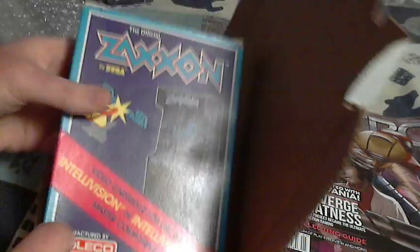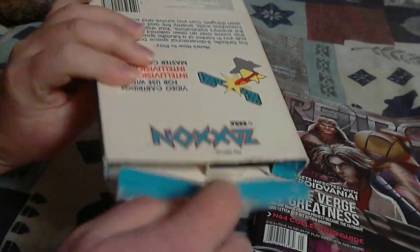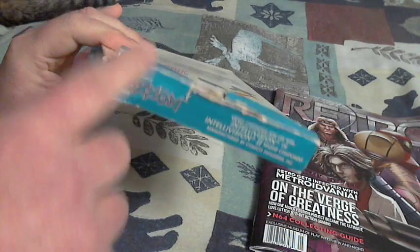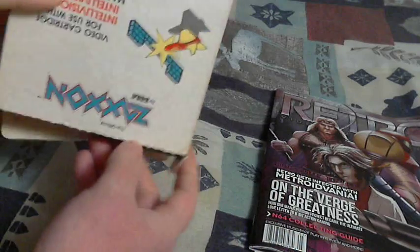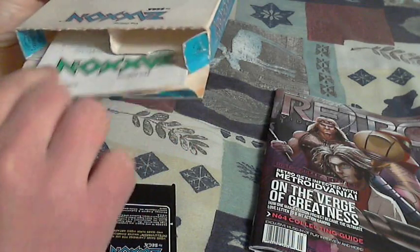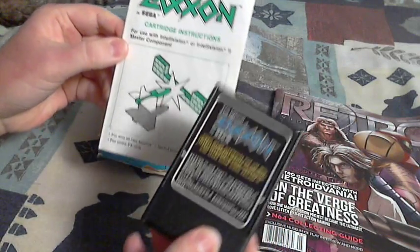And I got me a copy of Jetson for the Intellivision. I did not have the box or manual for this. Top is a little beat up, but it's intact. A little beat up though. I'm surprised how many of those are just missing and broke off. So now I have a double cartridge. I'll have to decide what to do with that.